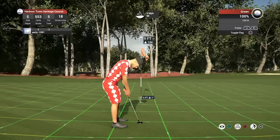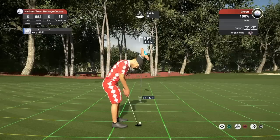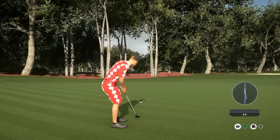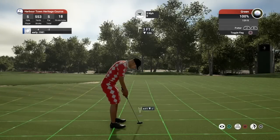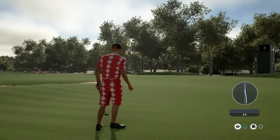Just going to move slightly to the right. Look at my putt line. That's a huge mistake. That is a huge mistake. My putter's certainly not on fire today. We're just going to pick up the birdie.